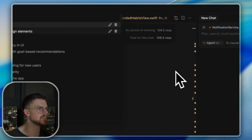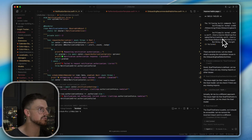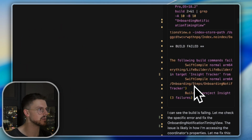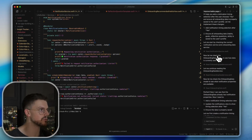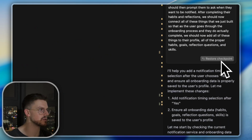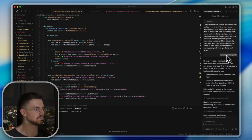I've been recently doing some updates, but it's really simple. If AI made an edit you didn't like, you just scroll up to wherever you put that last edit, and you just hit restore checkpoint, and that's going to put all the previous files back to where they were.